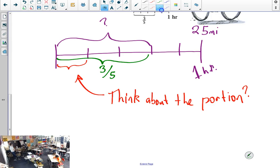You guys told me we broke this up into fifths. Right? Even though what we're trying to solve is 3/5, make your life easier. Think about getting one of your portions first and then working from there. So, Izzy, I would not let you continue to talk, but now would you like to tell us what you were going to say?